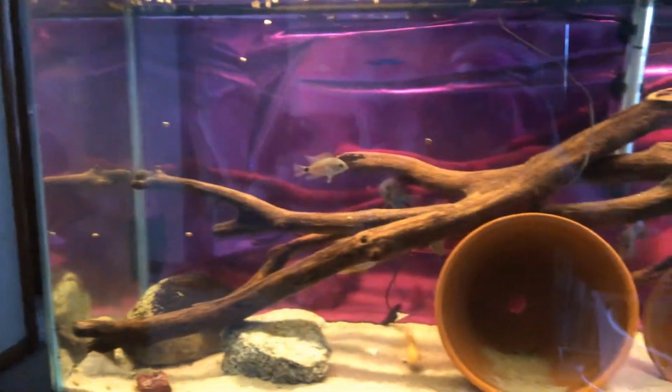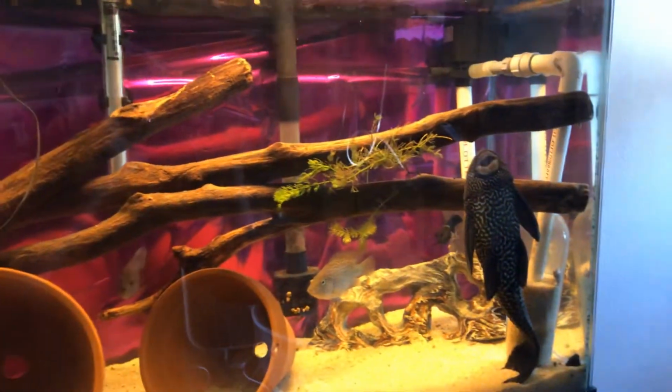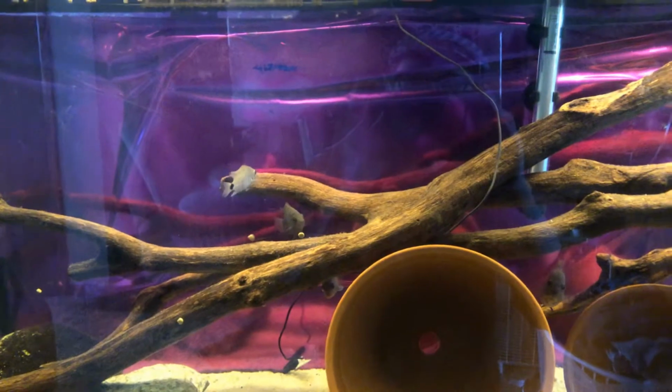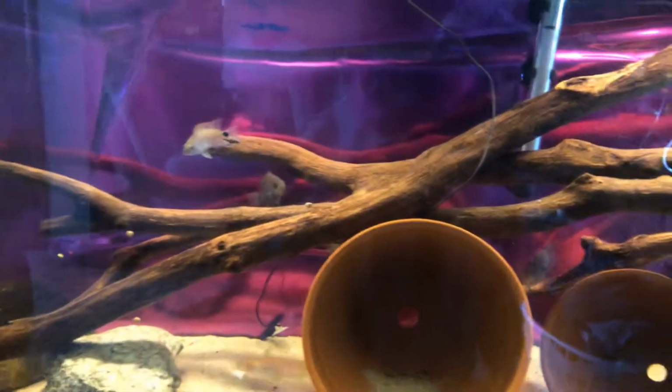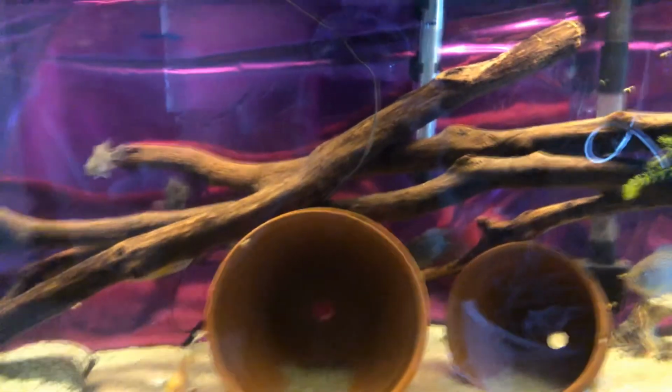So I just did a water change and I rearranged the stuff because I put in the platinum and the Oscar, and I didn't want them picking on these guys. So they're doing really well. So anyway, that's that tank.